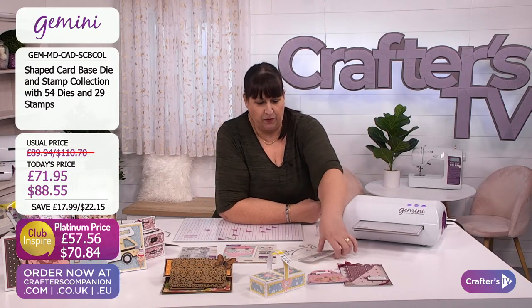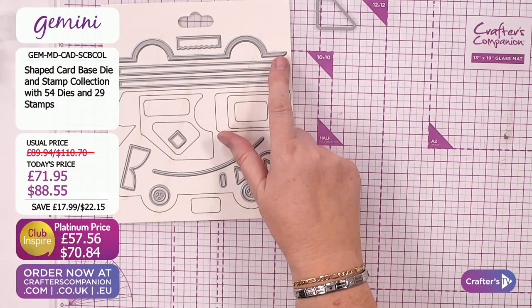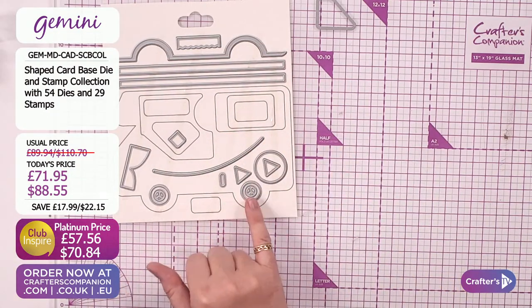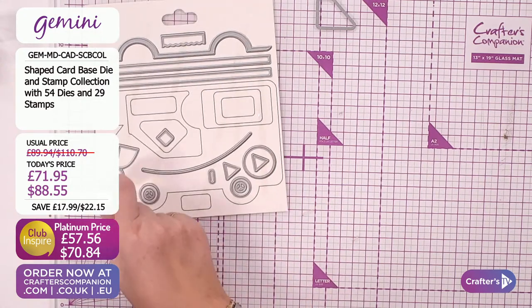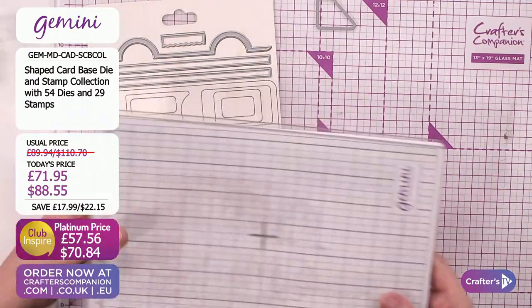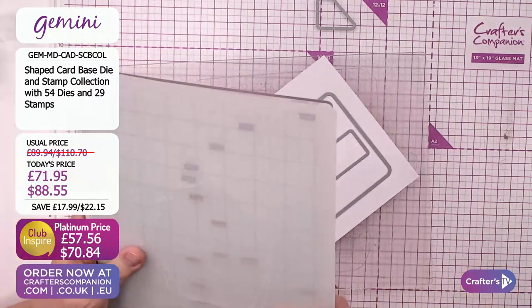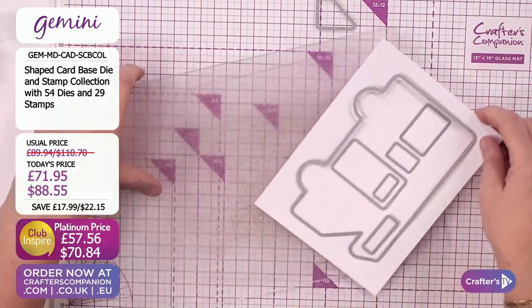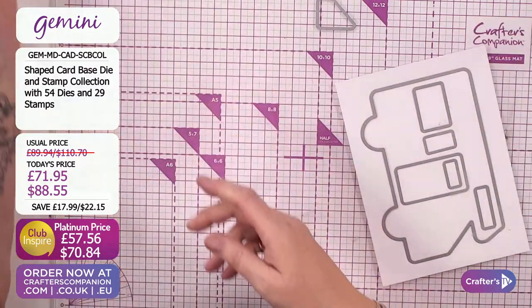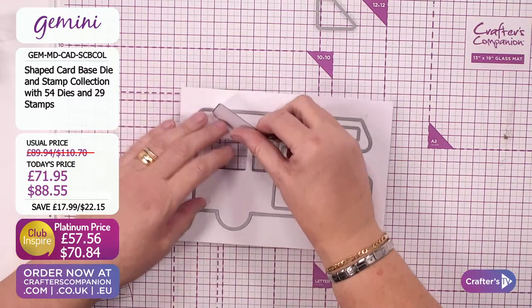You can see here we've got the bit that goes over the wheel for the trim. You've got the wheel elements here. You can see the little curtain elements, little blind. So many different bits and pieces in there for you to play with. And again, each time you make this, depending on the colour scheme that you use, it's going to look different each time. So I'll just leave those out for a second because we're going to need to pass that through again. So let's take these out.